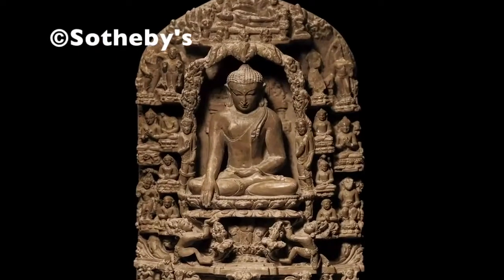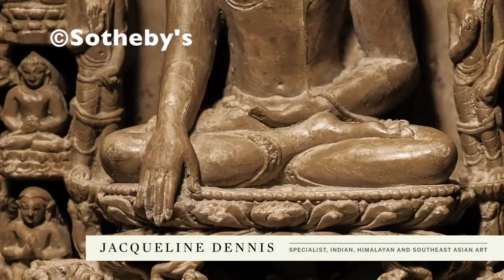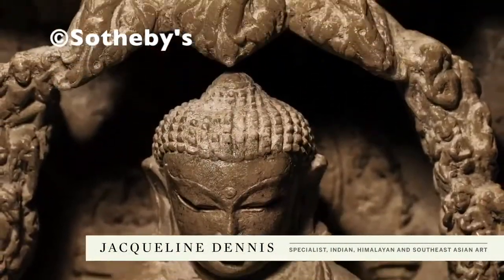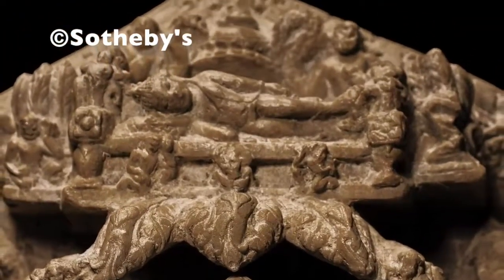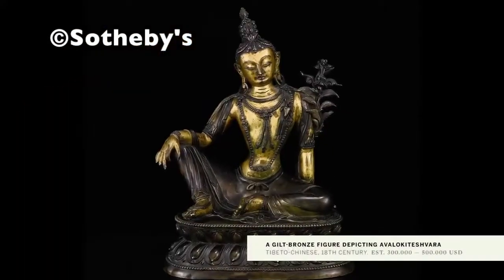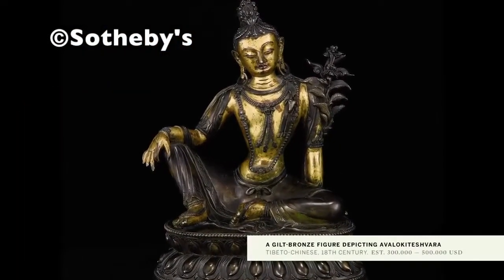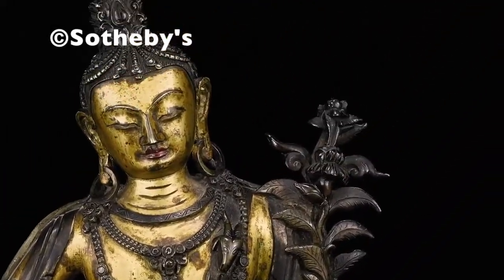At center, we see the Buddha at the moment of his enlightenment under the Bodhi tree, with his right hand calling the earth to witness. In the upper register, we see the horizontal Buddha at the moment of his death, or parinirvana, surrounded by his disciples. Later Himalayan sculpture, such as this very fine, large 18th century bronze, reflects Pala period Eastern Indian sculptural traditions.